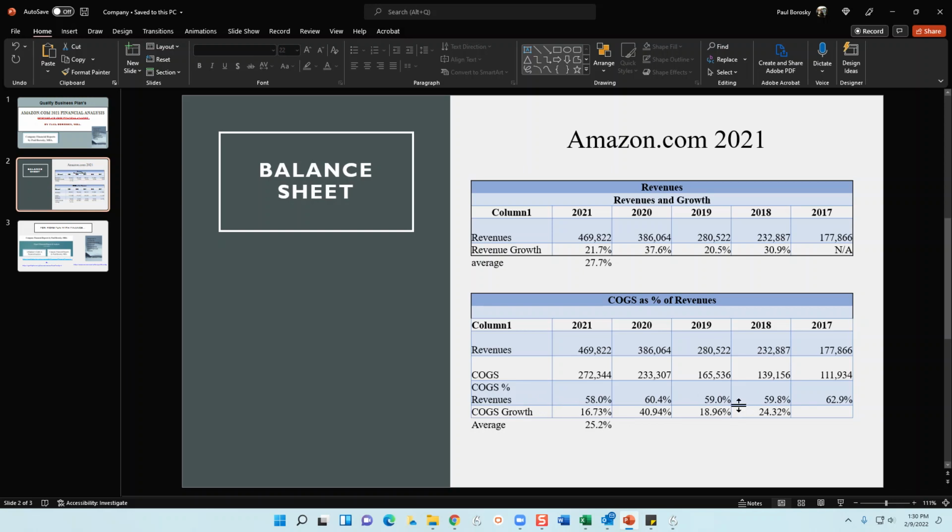So in looking at the growth rate, on average, their cost of goods sold has grown at about a 25.2% growth rate, whereas their revenues are growing at a 27.7% growth rate. Since their revenues are growing at a faster pace as compared to their average cost of goods sold, that tells us over the last 5 years, they've increased their gross profit margin, which is a good thing for the organization. If they can keep this trend going, it's going to be even better for the organization.